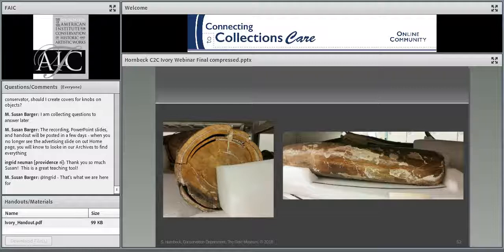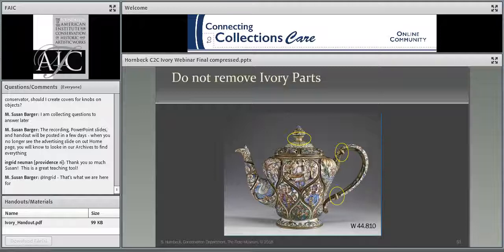And similarly, if your object has small ivory parts, it is important not to try to remove these because it will alter the original fabrication intent of the object and diminish its historical value.